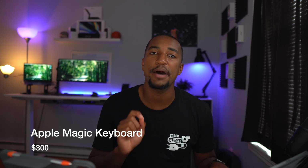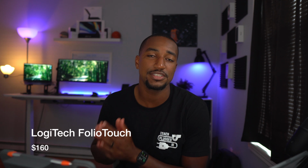So as we all know, the Apple Magic Keyboard comes in at $300, and it is Apple's premium product. And Apple also sells its Folio keyboard for right around the same price as this Logitech Folio Touch. The Logitech Folio Touch comes in at $160, and you can buy either of these products on Apple's website or Amazon, and you can also buy Logitech's Folio Touch keyboard on Logitech's website.